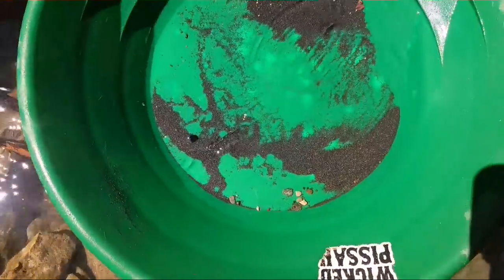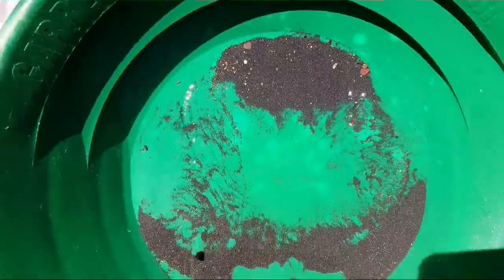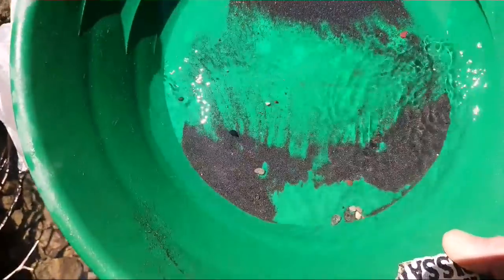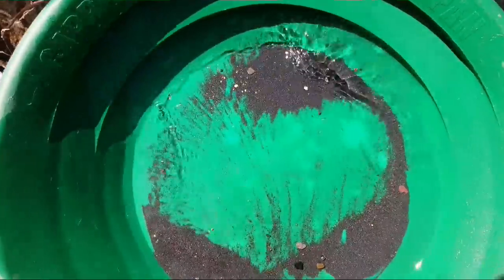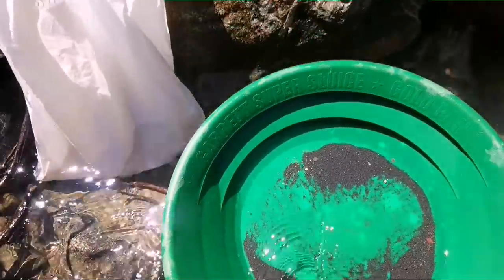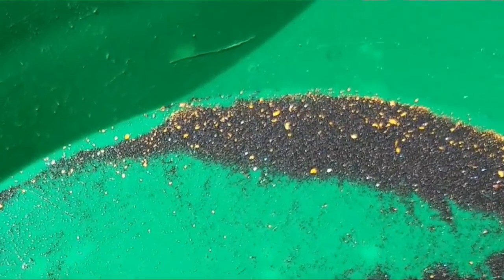Alright, well, that was taking quite a bit of time. That was a minute in time lapse. But I got it down pretty far. Starting to see some nice gold. Lots of finds. We get it all tapped up to the corner and I'll show you. That's not bad. You can see there's a lot of finds.